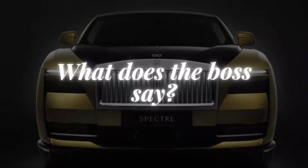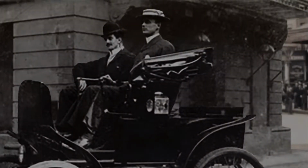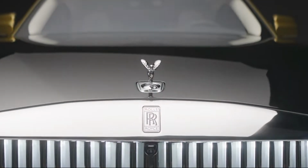What does the boss say? Torsten Müller-Voss, CEO of Rolls-Royce, tells CAR, "The guiding light is Rolls-Royce first, electric second. That's why we went with traditional Rolls-Royce proportions. It must have the appearance of a Rolls-Royce, monolithic, of great stature, and proudly bearing the Pantheon grille."